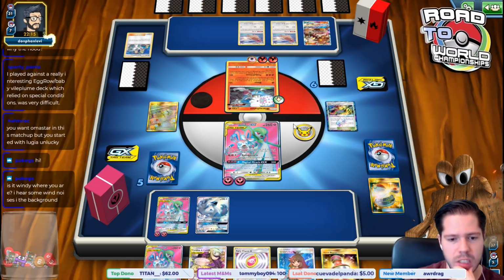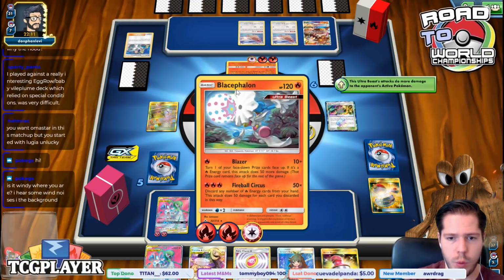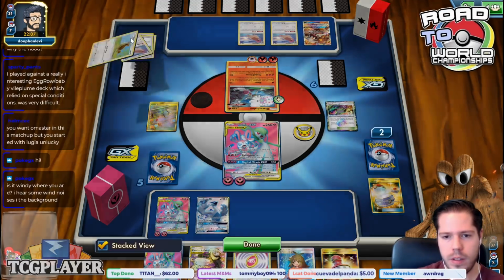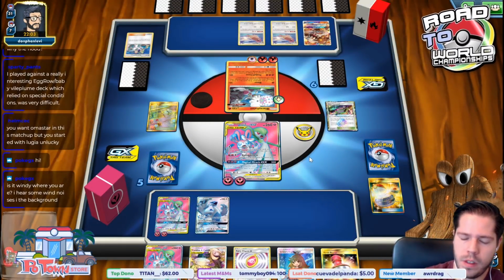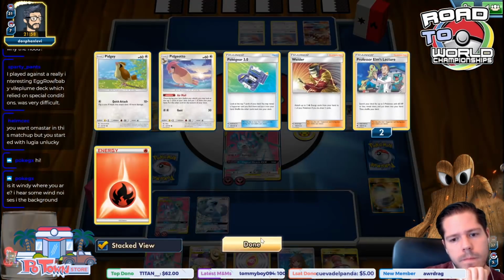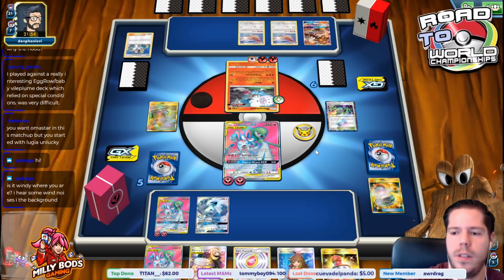Things are looking okay, I'd say. We might just get Blazered here for 40, maybe 100. Not the biggest of deals. That would be fantastic, though, for sure. Yeah, my opponent's slow start might end up costing him quite a bit.